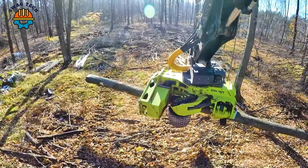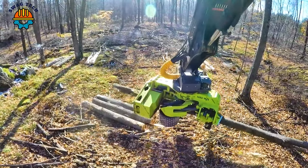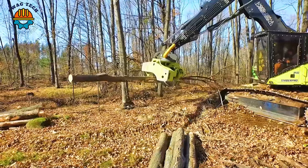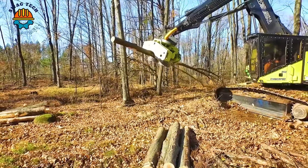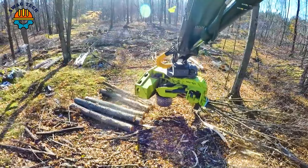The Timber Pro TN735D with the JP Skidmore CF22 fixed head is a dynamic duo that redefines efficiency in forestry operations. With a powerful motor and advanced cutting head, this machine is capable of handling large woods with ease.